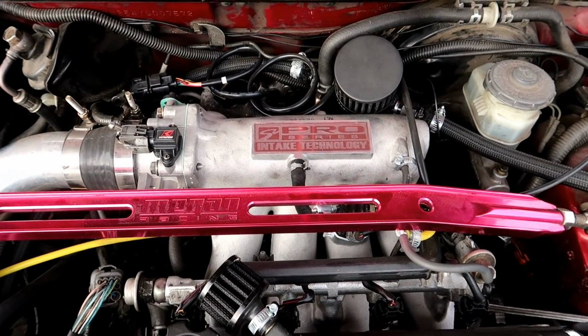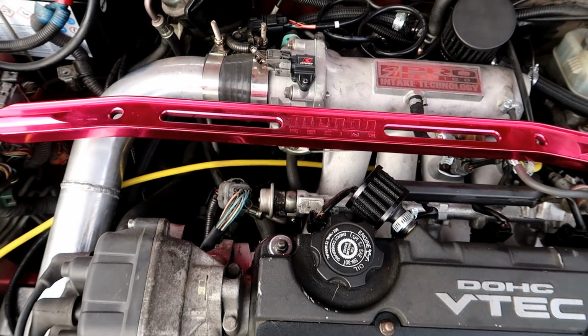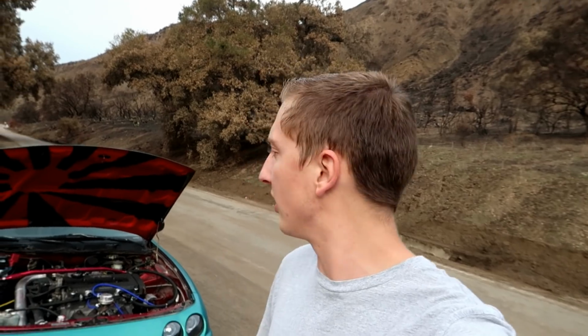I got the Skunk 2 Pro Series intake manifold with a 4-bar K-tuned map sensor up there. Now the map sensor, I was really confused on which one to get when I was building my car, so I couldn't find any 3-bar ones that were actually any good quality. A lot of the 3-bar ones were just from eBay, and I heard really bad stuff about those, so I went ahead and just spent the extra bucks and got the K-tuned 4-bar map sensor. But I haven't had any problems with it yet, so I'm really glad about that, and I'm sure it'll last the whole time I have this turbo kit installed.